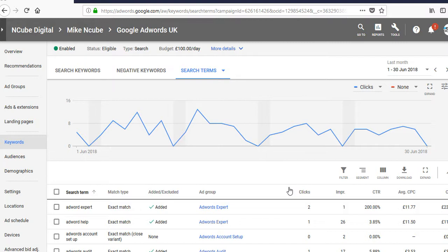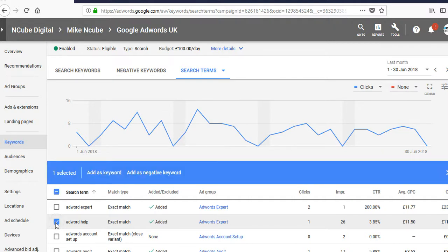The keyword CPC is an average or an aggregate of all the search terms that have been triggered by that keyword. So you need to drill down into the search terms to see what they are, and if you find some search terms are not good, you can probably add them as negative keywords. So if you don't like that one, for example, you select it and just add it as a negative keyword. That's going to block it from future searches.